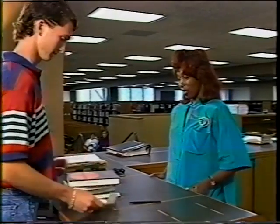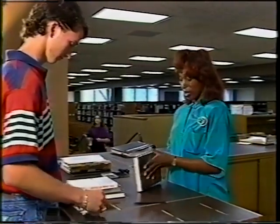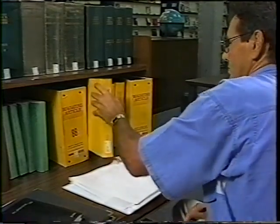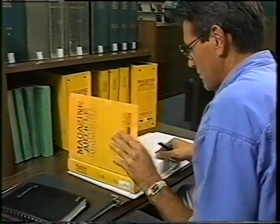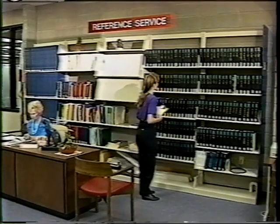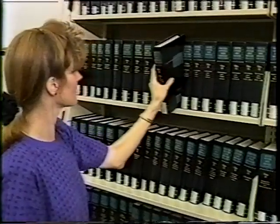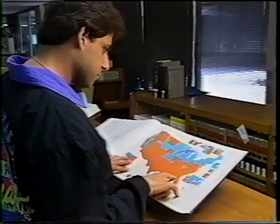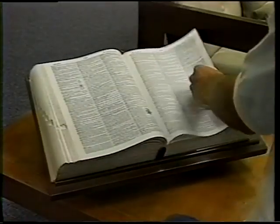Among the print materials, there are books that circulate. That is, they may be taken out of the library. And there are books that may not be taken out and must remain in the library at all times. Reference books fall into the category of non-circulating material. Reference books include encyclopedias, atlases, dictionaries, and the like.